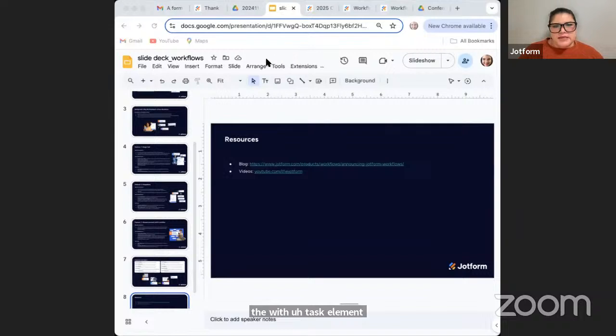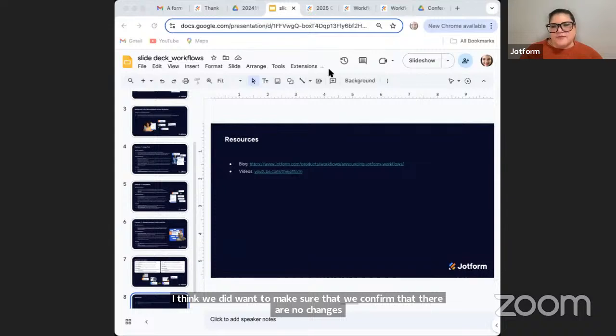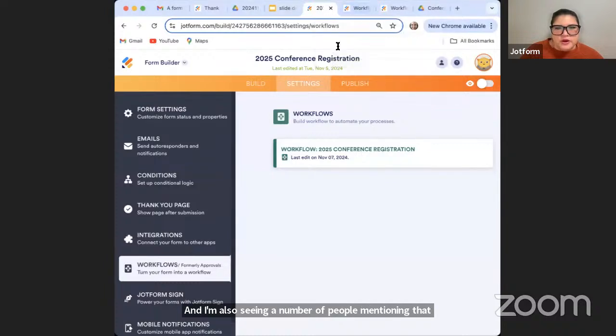Great. I see a question from somebody who has an approval workflow already in place and is asking if this is going to change anything. We want to confirm that there are no changes to anything that you already have in place. This is just adding functionality, so it should not interfere in any way with approval workflows that you have in place.